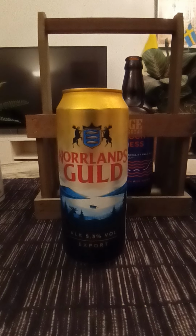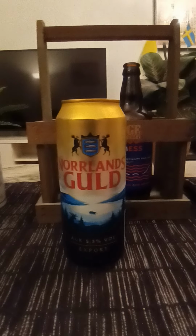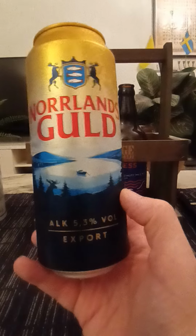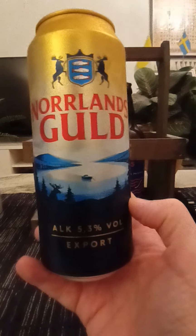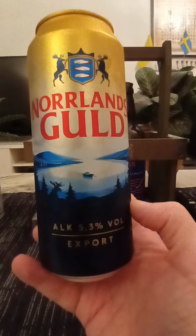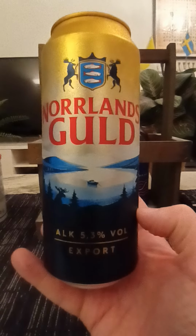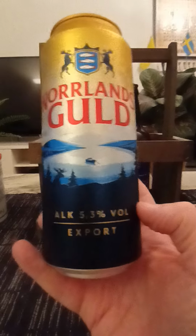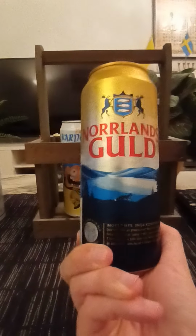It's time to take that trip again to Sweden, because we are exploring another cheap Swedish lager. This is from Spendrups Bryggeri, Spendrups Brewery, a big regional brewery in Sweden. This is their Norrlands Guld, or the gold of Norrland. Export lager, clocking in at 5.3%, 500ml can, and there you go.